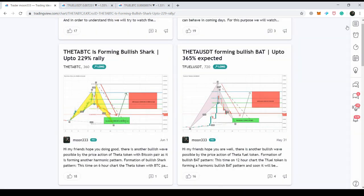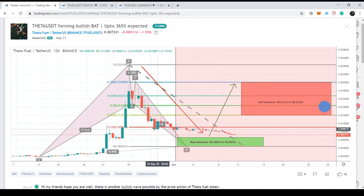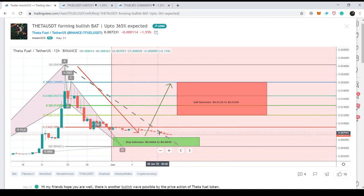Now if we move to the Theta with US dollar pair, I posted this idea on the 12-hour chart on 31st of May. I'm playing this chart now, and we can see that the price action is moving down very well to complete the final leg of this bullish bat pattern. This is the initial leg, and after it, the A to B leg is retraced between 0.382 to 0.50 Fibonacci. This is the first confirmation for the bullish bat pattern. Then we have the projection between 0.382 up to 0.886 Fibonacci projection of the A to B leg. This is the second confirmation. Now the final leg should enter up to this level, from 0.786 up to 0.886 Fibonacci retracement level.